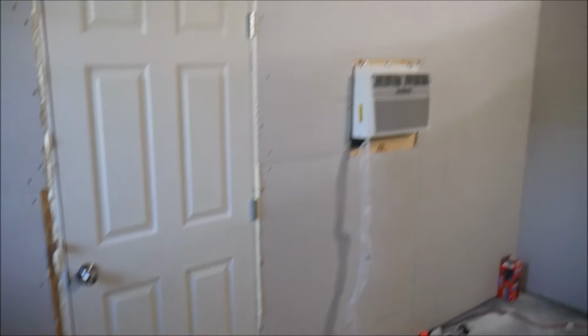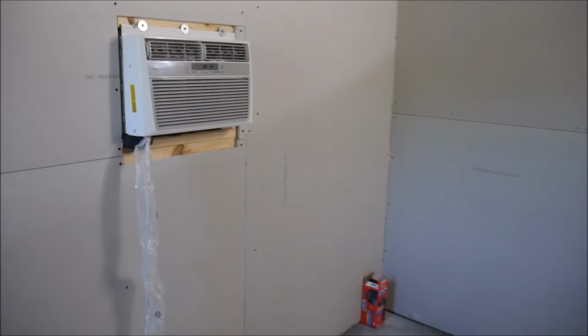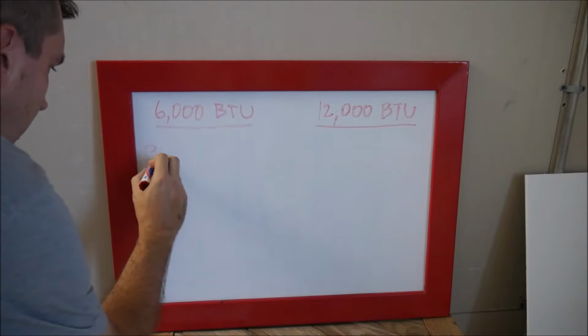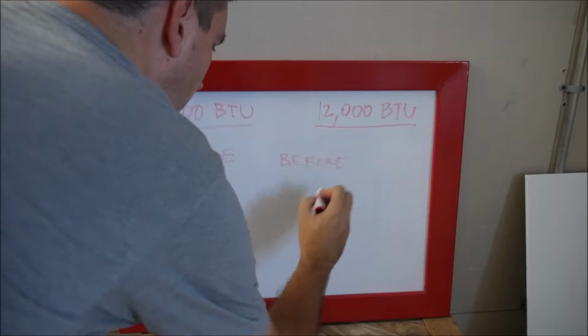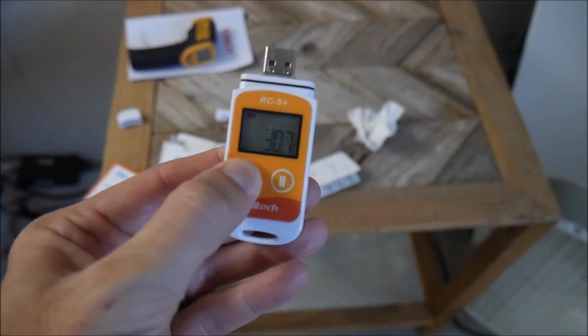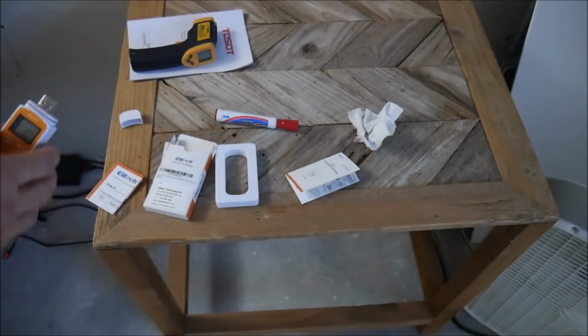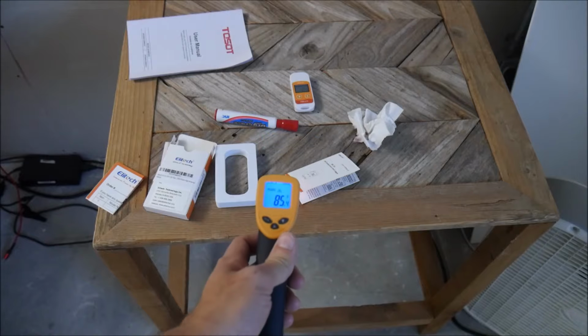The room is much smaller than what the TOSOT is rated for at around 130 square feet. Ceiling height is standard 8 feet, and the doors will stay shut throughout the testing. First, we'll test the control, which is the 6000 BTU window unit. The starting air temperature, as measured by the data logger, is about 30 degrees Celsius, which is around 86 degrees Fahrenheit, which we can verify with the infrared thermometer.